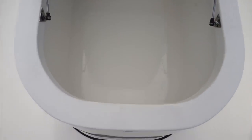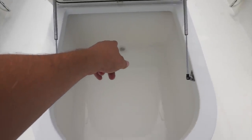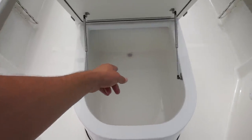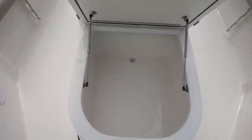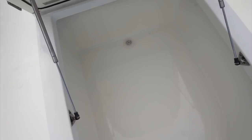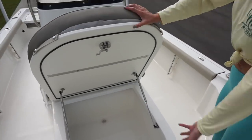What is this for, fish? I'm using it for fish, so it's hooked up to a macerator pump, which pumps it out to the side of the boat, which is awesome. This is also insulated. You could almost run plumbing to it and have this as a big live well if you really wanted to, but I'm gonna use it as a fish box. That is awesome, y'all. Look how big it is.